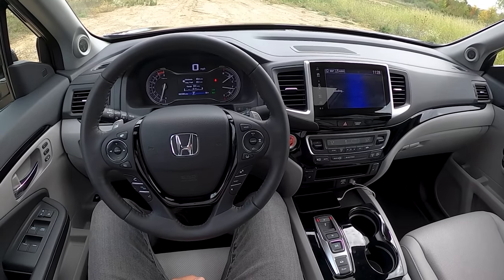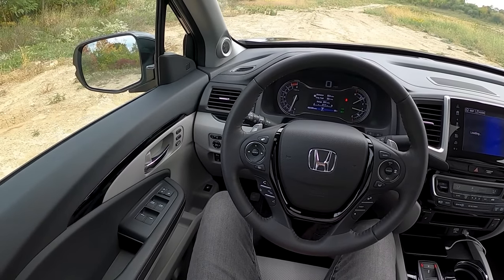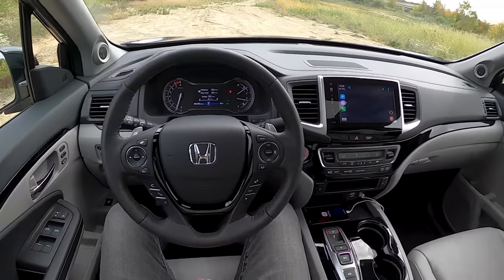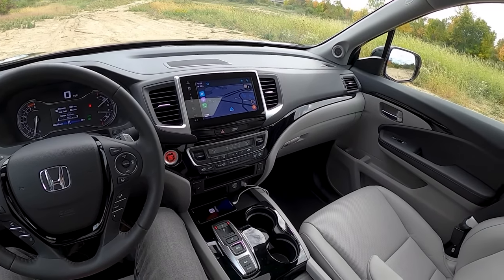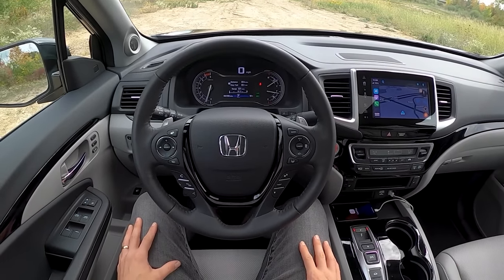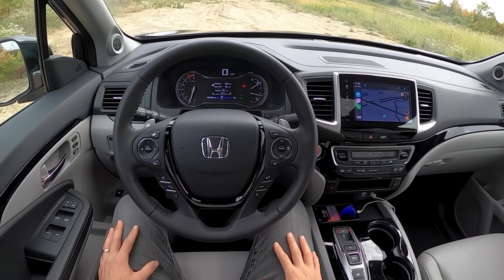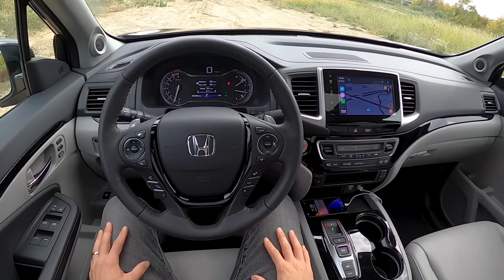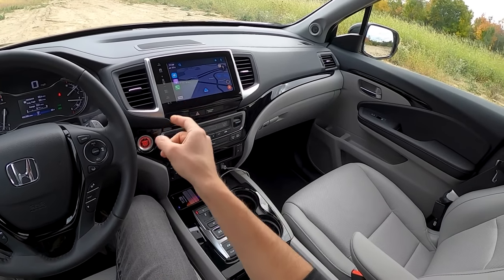I think a truck like this has some real positives compared to the traditional body-on-frame offerings from a lot of the other manufacturers. It does the daily driving thing just so much better than all the competition. So in this video, let's talk about that. Let's go over some of the merits, pros and cons of this Ridgeline. We'll take it for a drive and we'll do a sound system test at the end of the video.